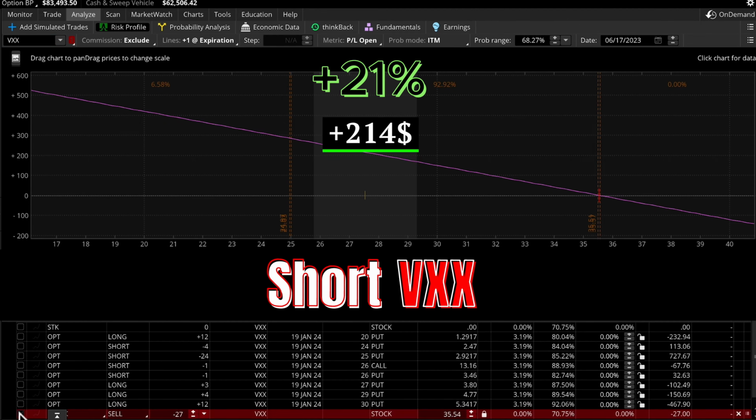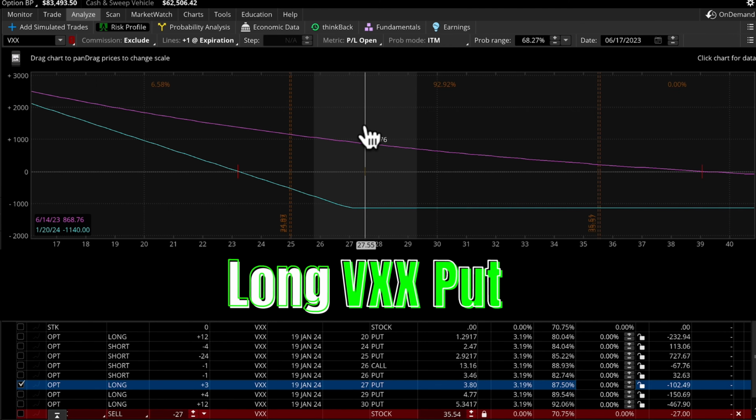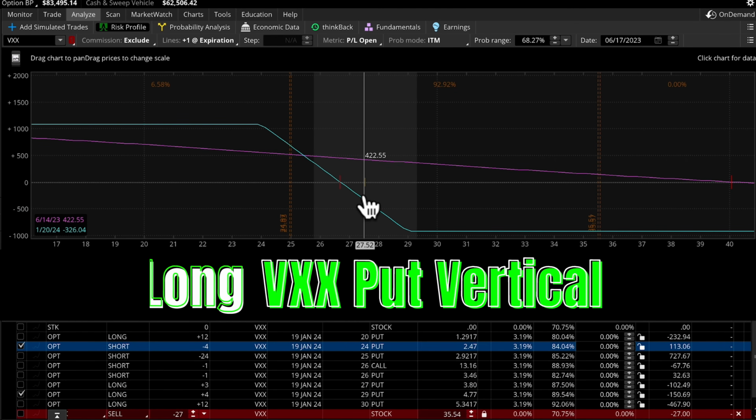The second trade that we did is this one. This is a long put option on the VXX. And this trade is up $868 right now. It's getting pretty close to doubling in value in just a few weeks. The third trade we did is here. This one is a long put vertical option. Also doing well. This one's up $422.